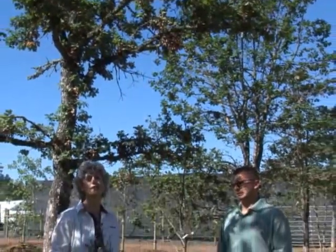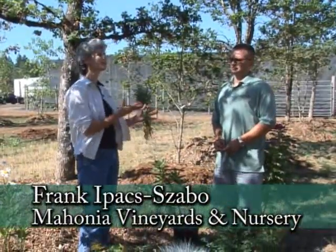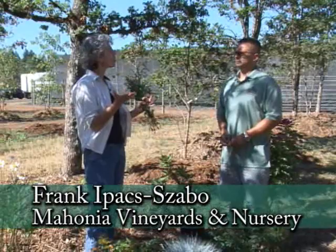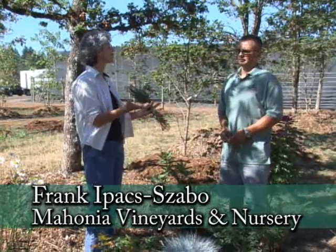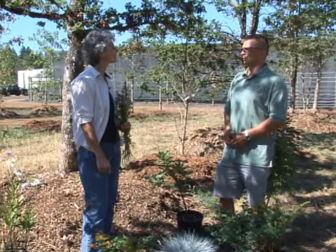I am at Mahonia Nursery and Vineyard in Salem today with Frank Southbow, who is the grower manager here. And Frank, you have these big white oaks here, and they don't look like they were always here. Yes, that's right. We try to collect these oaks.